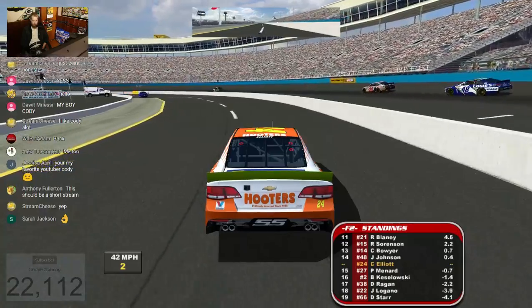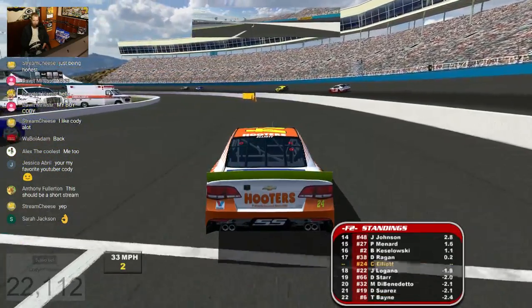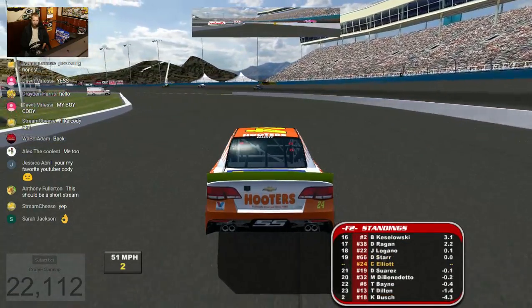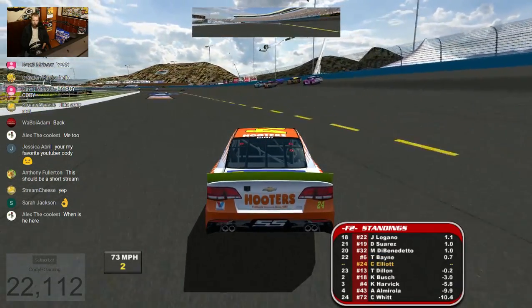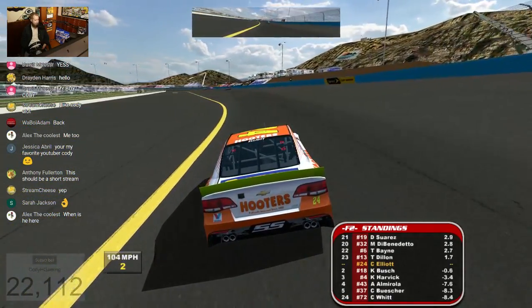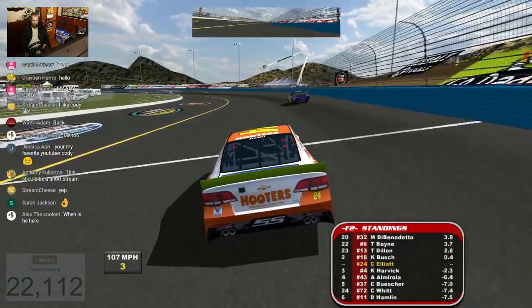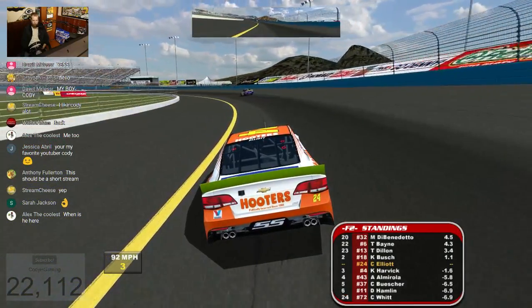So, saw Denny Hamlin go by. We're going to wait for him to come back around the backstretch. We're going to race him hard for a couple laps, and we're going to try to pass him. Coming out of turn four. And we're going slow on purpose because we're waiting for Denny Hamlin to show up. He's 7 seconds behind me. Going slow on purpose.